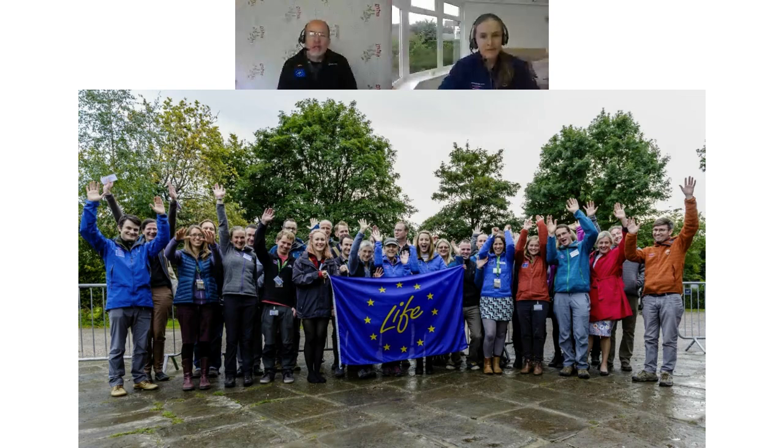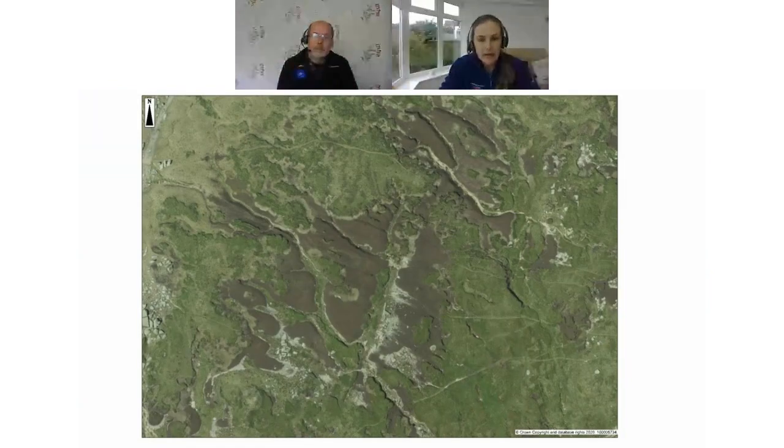So, having got the funding in place, how do we go about finding the areas to work on? So we tend to look for the worst areas using aerial imagery. And if we move on to the next slide, we can see an aerial image. So this is taken from the air, and it's actually Kinder Scout.